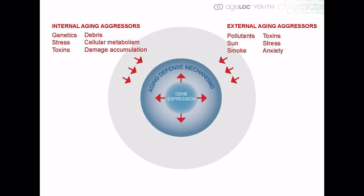But what many people don't realize is that we're also exposed to a whole host of internal aging aggressors. These are things like our genetics, toxins, debris, the accumulation of cellular damage and cellular metabolism, and then stress. Now, we all realize that work stress can cause us to age more rapidly, but what many people don't realize is that our cells can also get stressed out, and so that also contributes to aging. These many aging aggressors negatively impact gene expression, which in turn leads to accelerated aging.